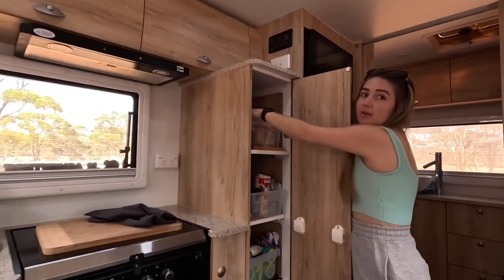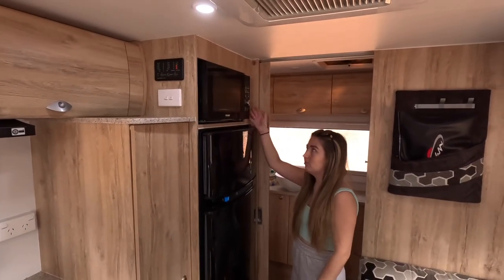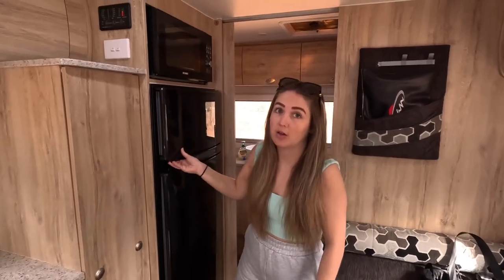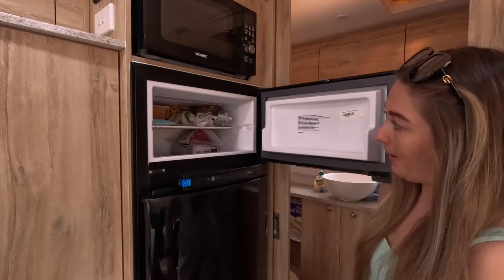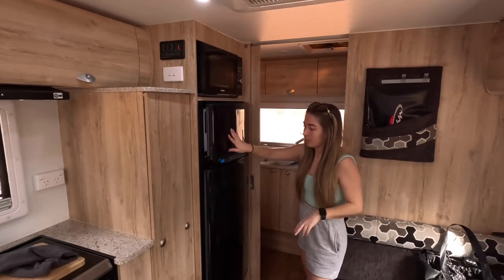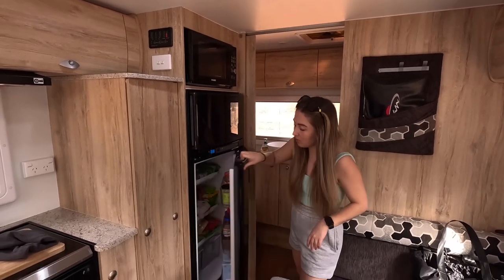Chromite goes back like this. Yeah. Microwave. Boring. Self-explanatory. Fridge, freezer. Freezer's really small, so we do have another one in the back of the car. Although saying that, we've got nothing in here, really. It is a three-way fridge as well, which we are looking at replacing one day, whenever we get some money behind us. We find it uses a lot of gas and a lot of power. And you can't go wrong with a 12-volt fridge.